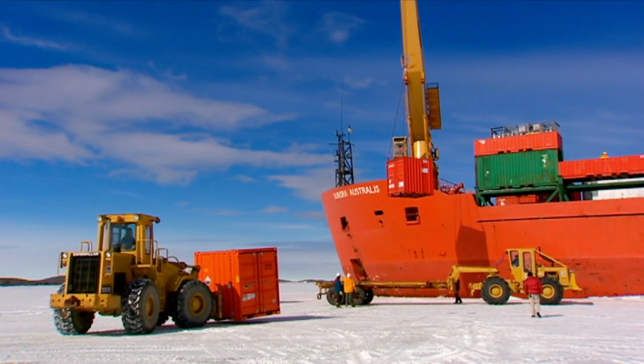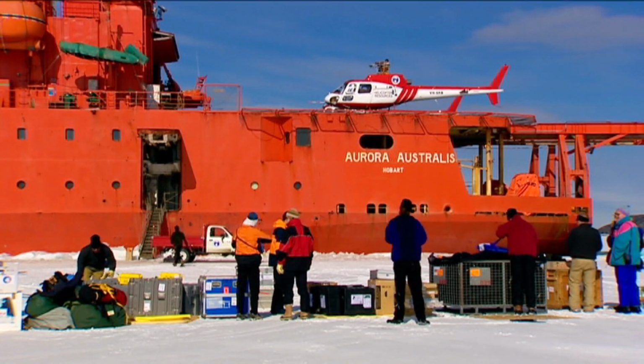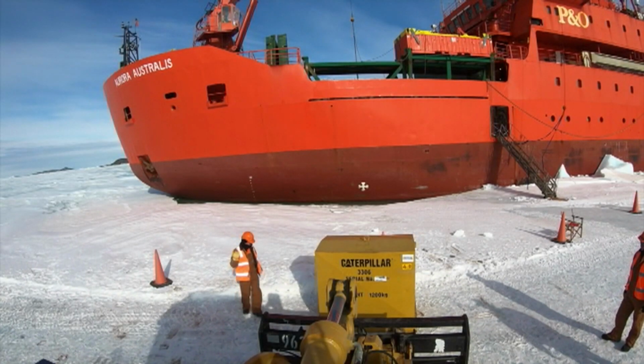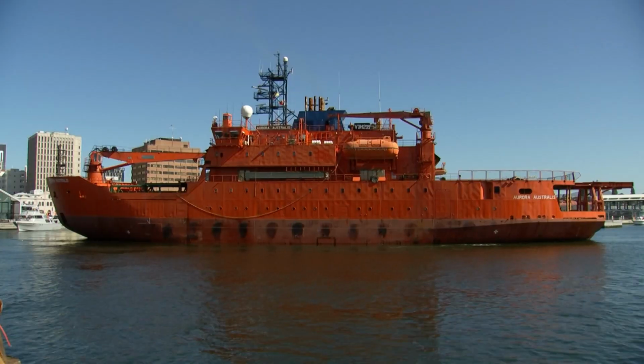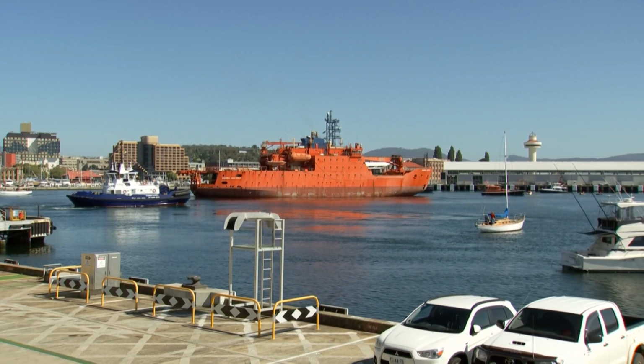Nuyina is taking over from this old hunk of metal, the Aurora Australis, which was lovingly nicknamed the Orange Roughy. It was in service to the Australian Antarctic Division for 30 years, and last year it floated off to Dubai, where it is now waiting to be bought by a new owner.